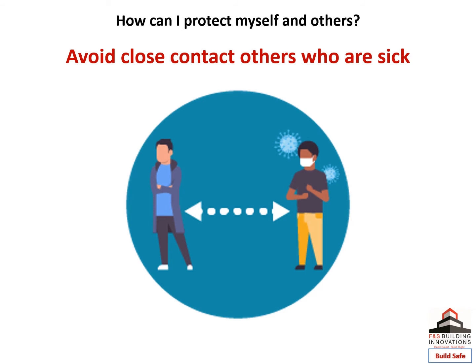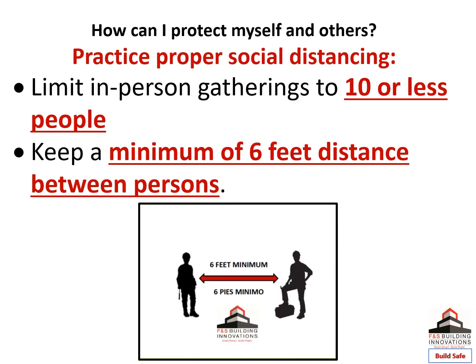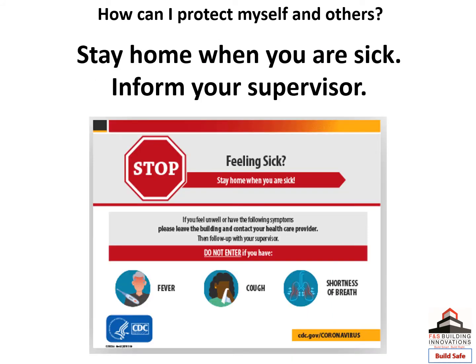Avoid close contact with others who are sick. Practice proper social distancing. Limit in-person gatherings to 10 or less people. Keep a minimum of 6 feet distance between persons. Stay at home when you are sick and inform your supervisor immediately.